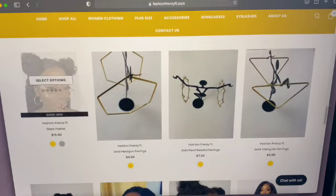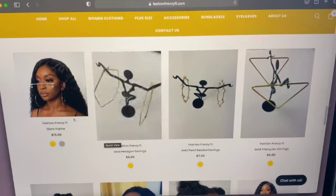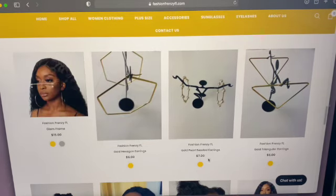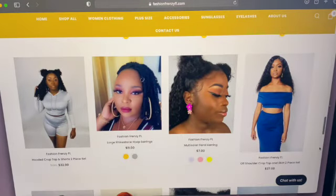This is another elegant, classy, different item, the glam frame. You don't want to miss out. If you want to look different, go with stuff looking like this, okay? Trust me, you will stand out if that's what you're looking for. So yes, let's just keep scrolling down.